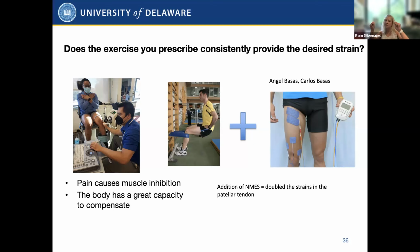So we can determine the amount of strain an exercise does to the tendon by measuring the resting length, and then you do the exercise, and then we can measure the length again, and the percent increase is the percent strain of the tendon.